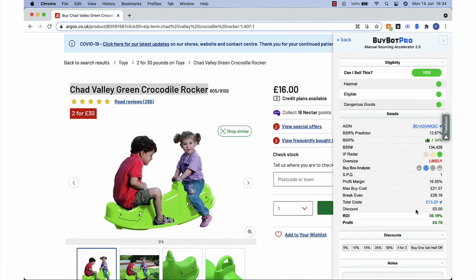Then don't forget your discount toggles. This is a great feature on BuyBotPro where you can just instantly put in any discounts you've got for products. You can add them together. So if you wanted a 20%, you can do 10 twice, and it will automatically just put them on, and it's just quick and easy to use.